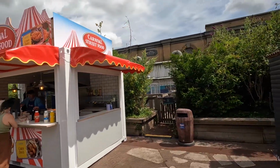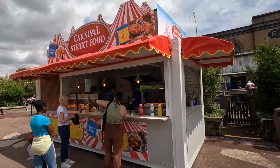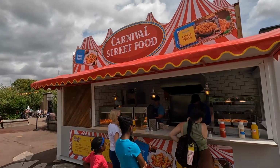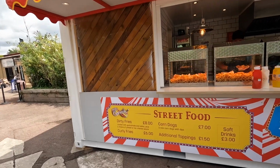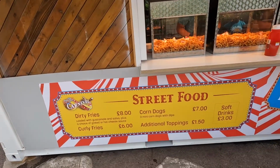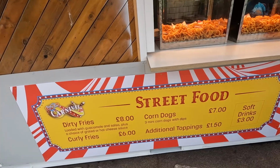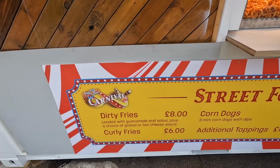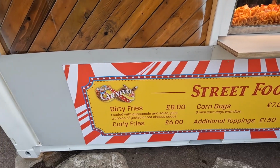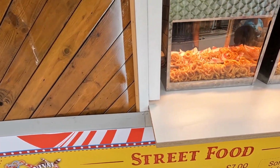And God, the music from Junkyard area is really kicking today. Carnival street food here. Here's your main store. This is where you can get your dirty fries, your curly fries, your corn dogs, all your different toppings, and soft drinks for £3 there. £8 for your dirty fries, which are loaded with guacamole and salsa, and a choice of grated or hot cheese sauce. It all looks really good.